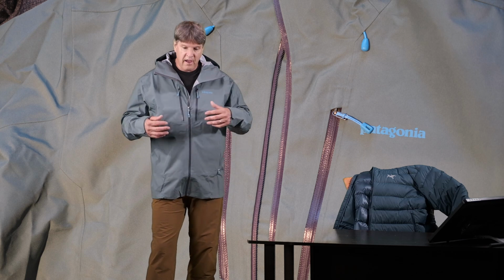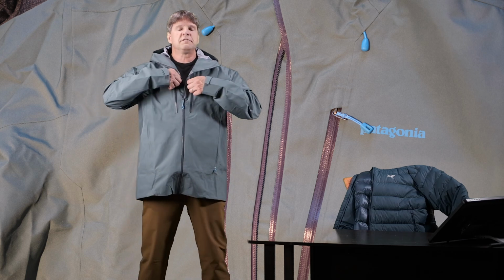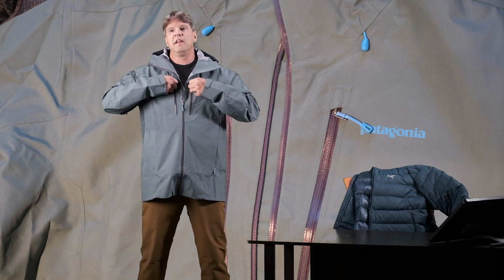All right. Now, these chest pockets up here are designed for climbing. A lot of these hard shells that you see, some of them don't have the pockets on the side. They only have these chest pockets. The purpose of that is basically if you are climbing and you're reaching out like this, and you need something out of your pocket, right?